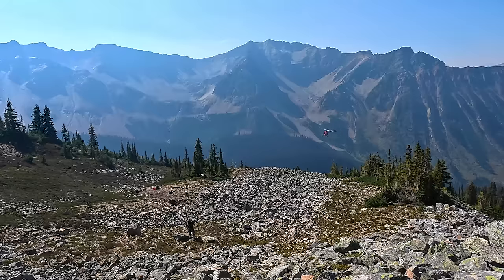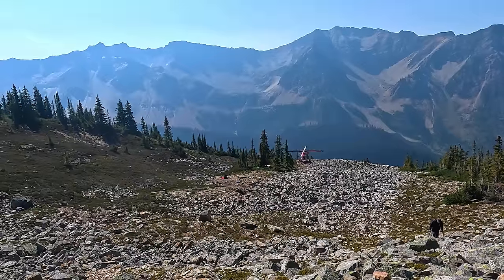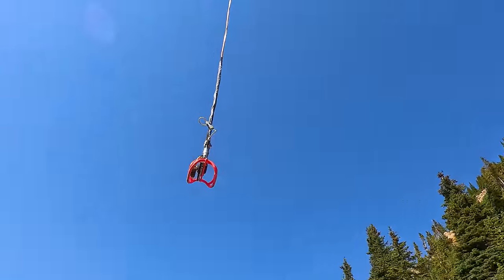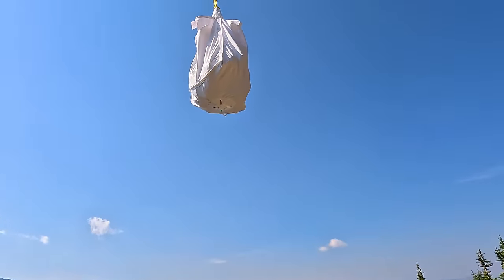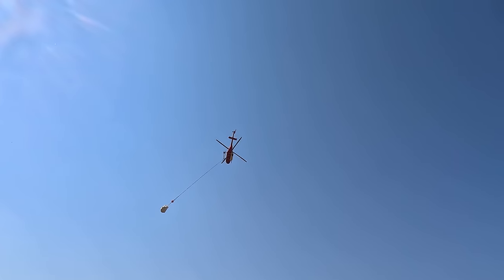Minutes till pickup time. I keep shoving more rocks in my bag, but I have to remind myself that even if the helicopter can lift it, my truck can't take that much. There goes my rocks!